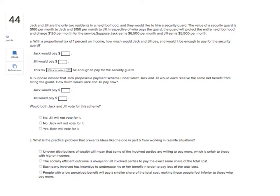Jack earns $6,500 per month. Jill earns $5,500 a month. There is a proportional tax of 1% of income. How much would Jack and Jill pay?